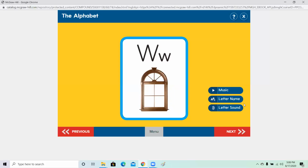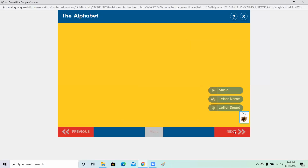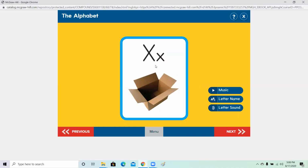Next letter. What's the name of the letter? W. And what's the sound of the letter W? One more time. W. Window. Watch. Watermelon. Next letter. What's the name of the letter? X. And what's the sound of the letter X? You hear it in box, at the end of the word box.